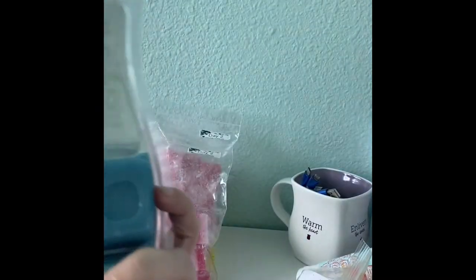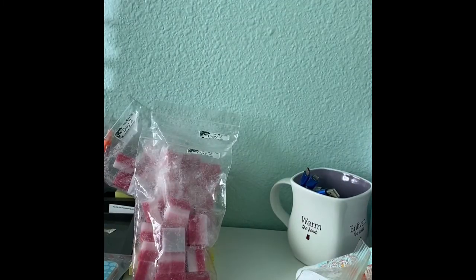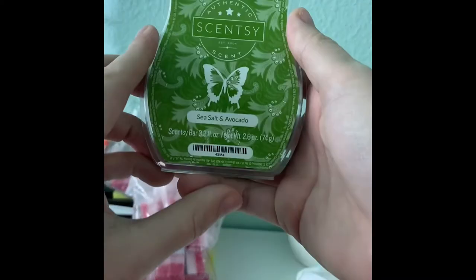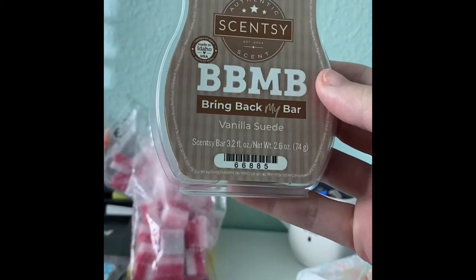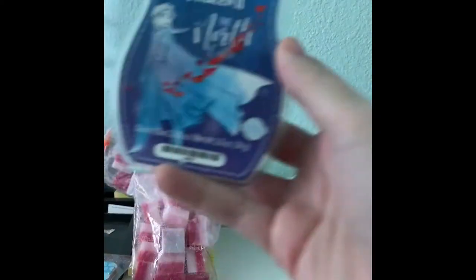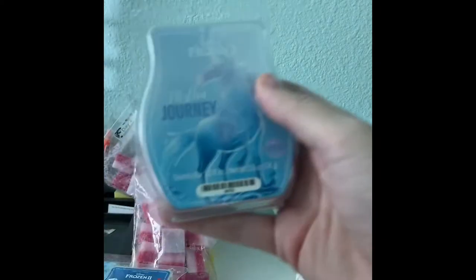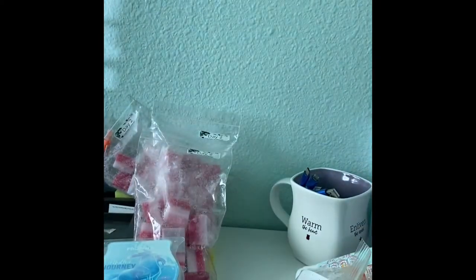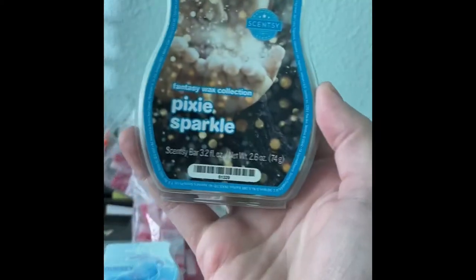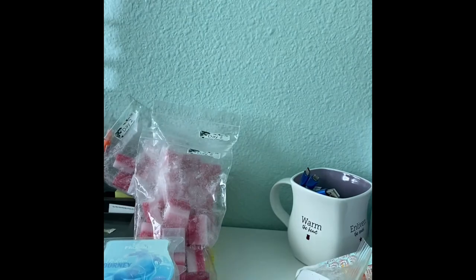So I have a brick of Arctic Kiss, maybe half a brick of Arctic Kiss. I have Aloe Water and Cucumber, Sea Salt and Avocado, Vanilla Suede. I guess I have this in two places. Frozen, Call of the North, Frozen Mythic Journey, Mulan, Not Your Everyday Dragon, Pixie Sparkle, and look how green it gets. That's a blue wax, but it got really green.